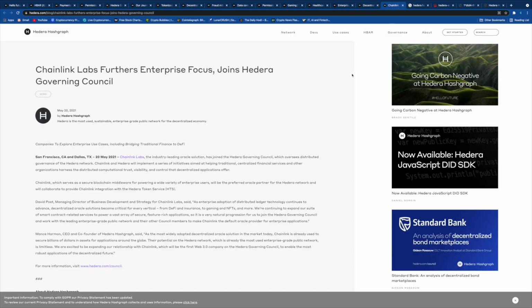So we have the news where Chainlink Labs joined Hedera's governing council. Chainlink is the one that's responsible for smart oracles, right? The native currency there is the LINK currency. So we'll be talking about Chainlink in the near future. And it's exciting to see different cryptocurrency projects like Chainlink and Hedera coming together.